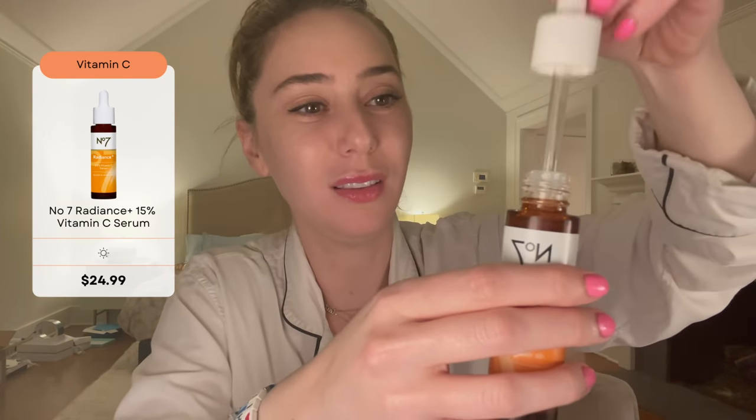My hands are so slippery. Oh my God, I can't even open this. I put way too much moisturizer. There we go.